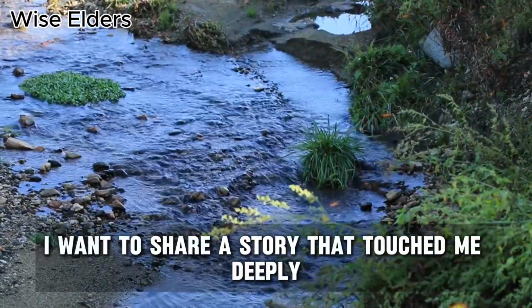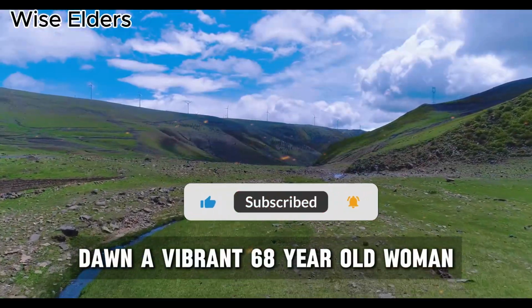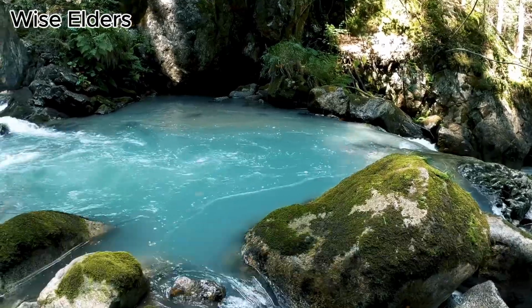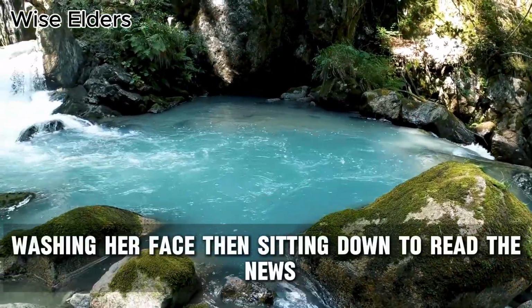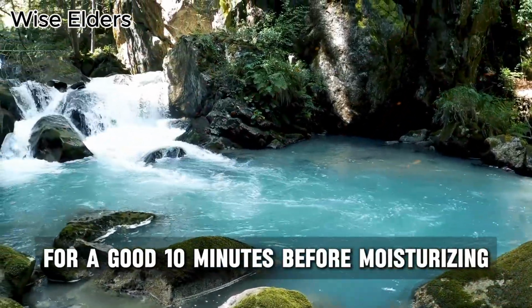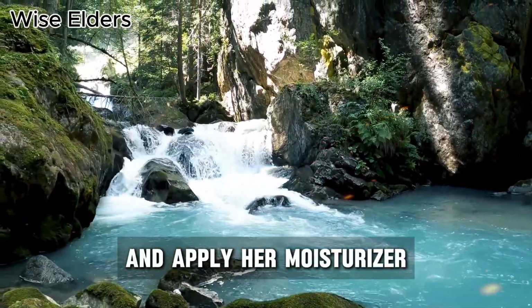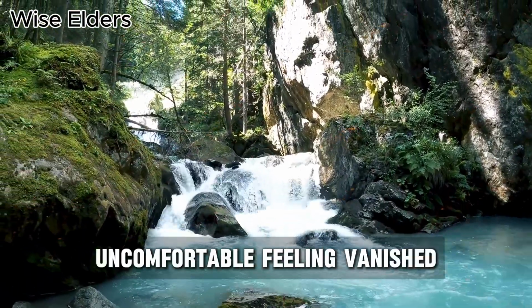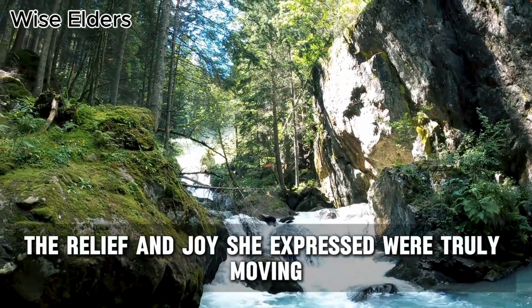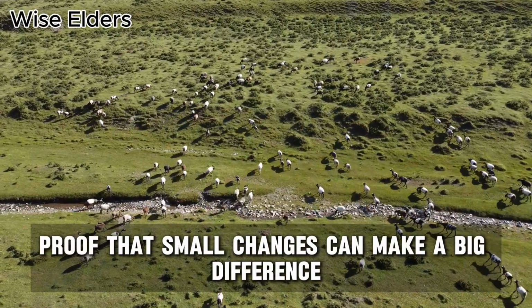I want to share a story that touched me deeply. Dawn, a vibrant 68-year-old woman, came to me complaining of constant skin tightness and discomfort. She told me about her routine, washing her face, then sitting down to read the news for a good 10 minutes before moisturizing. After gently guiding her to change her timing and apply her moisturizer immediately, the tight, uncomfortable feeling vanished within just 1 week. The relief and joy she expressed were truly moving, proof that small changes can make a big difference.